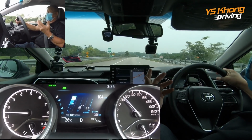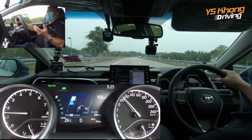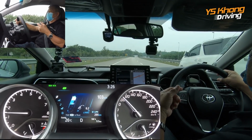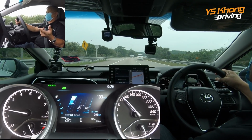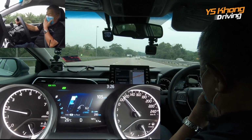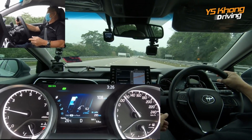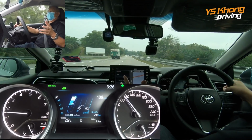So the mooted fuel consumption is 6.8, Mr. Yap. Yeah, correct. Okay, so Mr. Yap put me to the challenge. Driving normally, what did you get just now? 6.1. 6.1. Ayo, okay. So I think this job is going to be quite easy lah. I can easily hit. As long as I hit 6.8, target achieved lah.